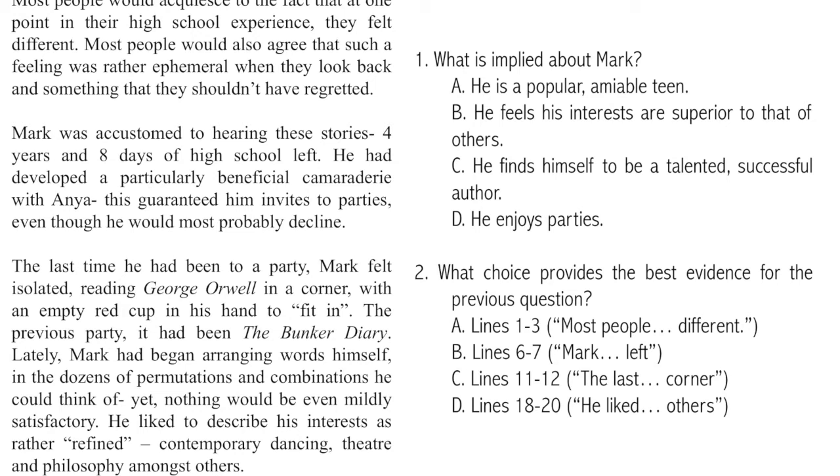The previous party, it had been the bunker diary. Lately, Mark had been arranging words himself, in the dozens of permutations and combinations he could think of. Yet, nothing would be even mildly satisfactory. He liked to describe his interests as rather refined: contemporary dancing, theatre, and philosophy, amongst others.